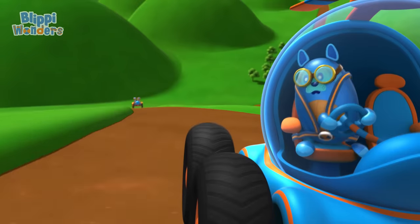The Blippi-mobile is ready to blast off for adventure. And there's the moon! Yeah! Okay, time to land. Hey, that tickles! Who are you? My name's Rocky the Moon Rock because I'm a rock. Hey, Rocky. It's me, Blippi, and this is Tabs. We're here to find out what it's like to bounce on the moon. I never tried it myself, being a rock, but let me see if I can get up!